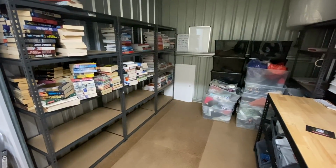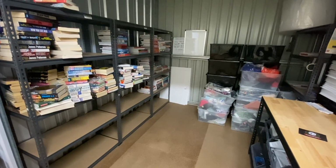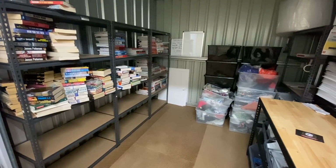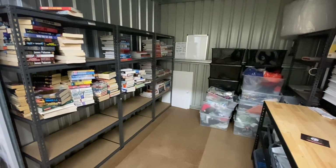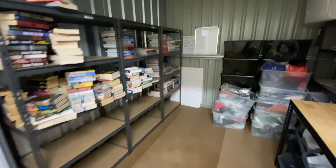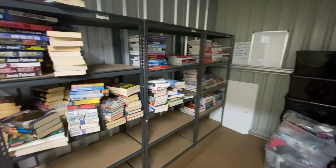I've been very lucky that I've got a couple of resellers who have already reached out to me to buy my stock in a large bulk load, so they will get the first dibs when it's time for me to sell it. Now, these shelves have got no order to them.